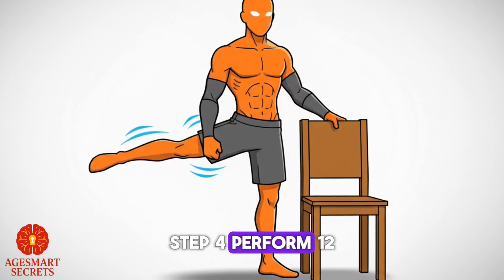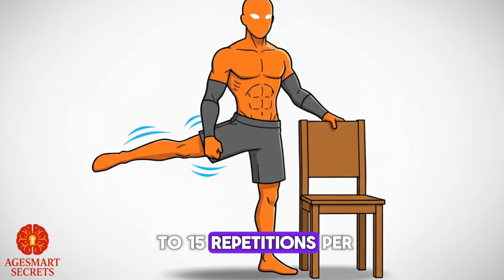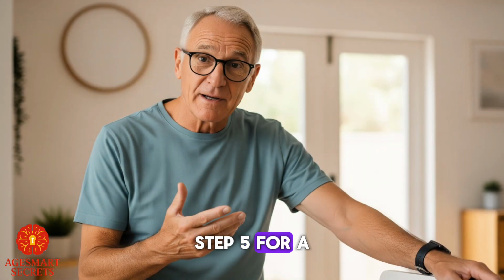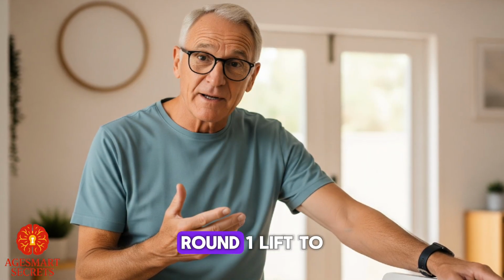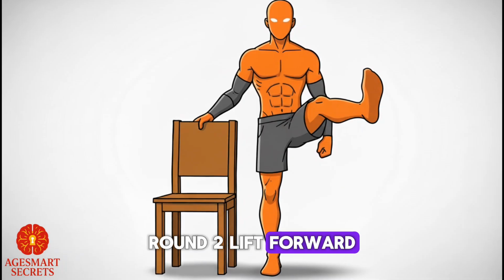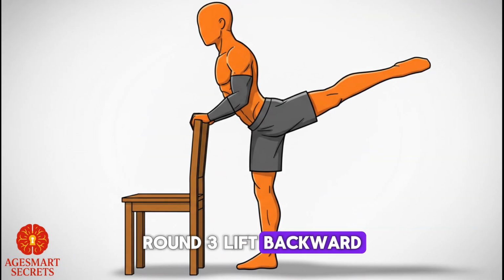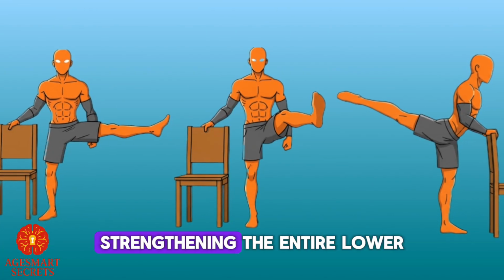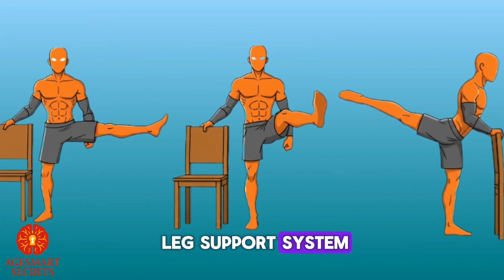Step 4. Perform 12 to 15 repetitions per side for 2 to 3 rounds. Step 5. For a complete activation: Round 1, lift to the side. Round 2, lift forward. Round 3, lift backward. Each direction engages a different stabilizing group, strengthening the entire lower leg support system.